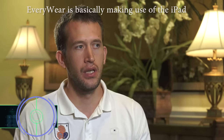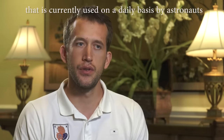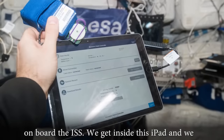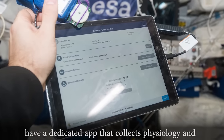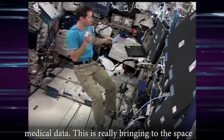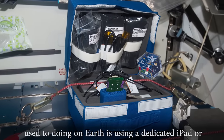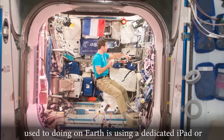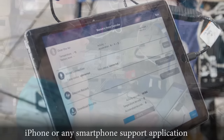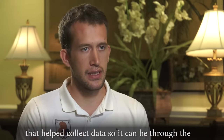So EVERYWEAR is basically making use of the iPads that are currently used on a daily basis by the astronauts on board ISS. And we get inside this iPad and we have a dedicated app that collects physiology and medical data. So this is really bringing to the space station something that most of the people here are used to do on Earth, is using a dedicated iPad or iPhone or any smartphone that supports applications that help to collect data.